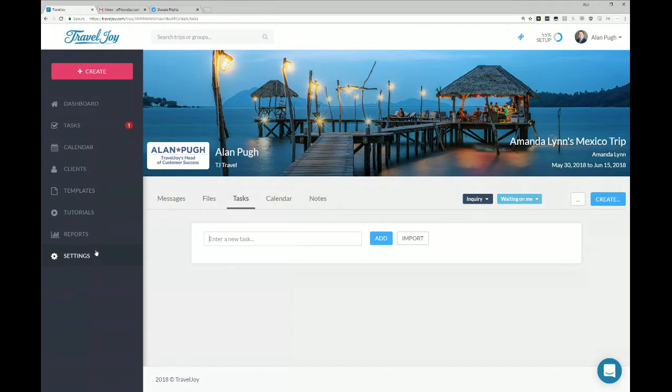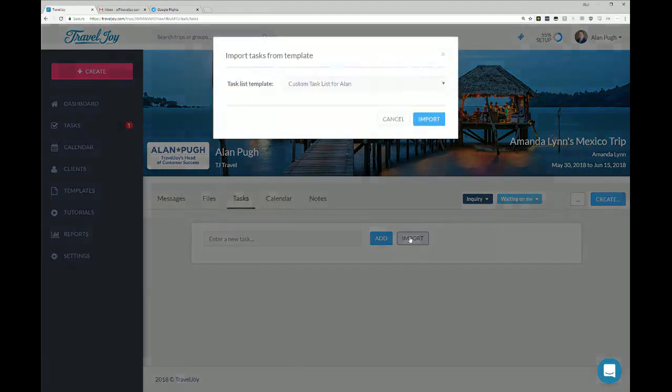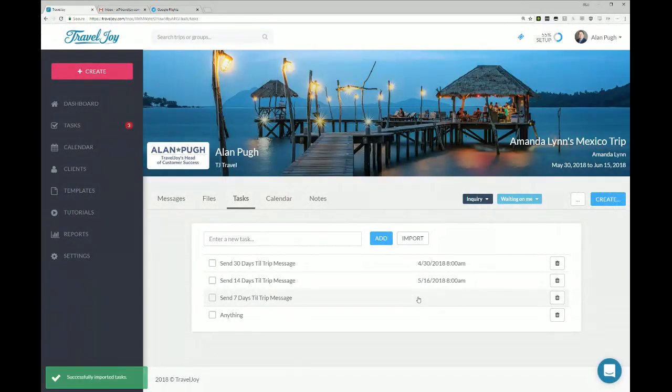Any trip that I want to import that to, I can come right over here and click import, find hype messages, import it, and now that task list that I created as a default task list, I can import that into any trip. And as you see, it automatically sets those due dates where it's going to remind you. So again, this is just a really easy way to keep you organized.